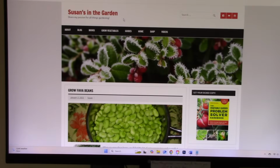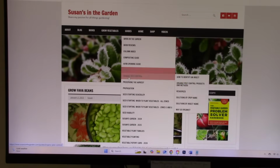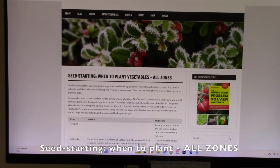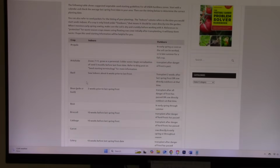The other item on my website that I wanted to show you is under the Guides menu, and it says Seed Starting, When to Plant Vegetables, All Zones. This way I can cover all of your regions. So just go to the crop you're interested in growing, and it will tell you whether you should start it indoors or sow it directly out in the garden and the time frame.